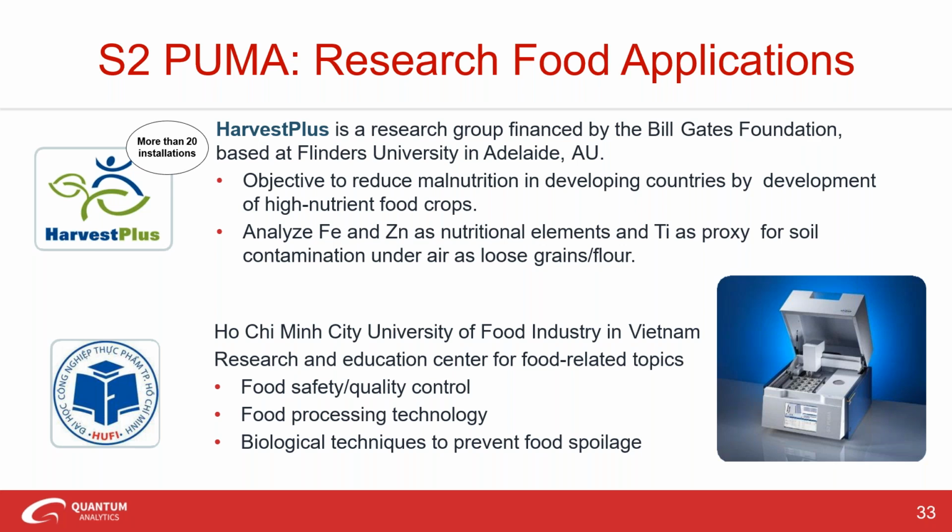And at Ho Chi Minh City University, this is in Vietnam, at this research facility and education center for food-related topics, they use XRF for several programs like food safety and quality control, for food processing technology, and biological techniques used to prevent food spoilage.